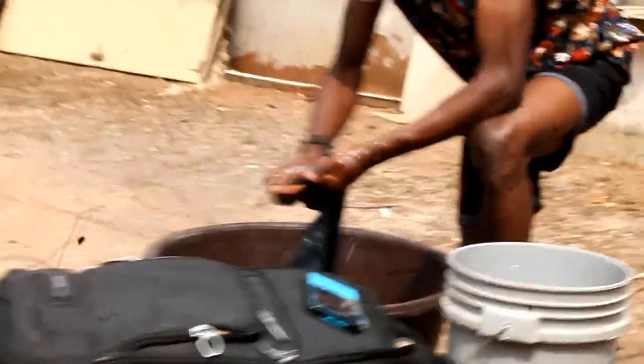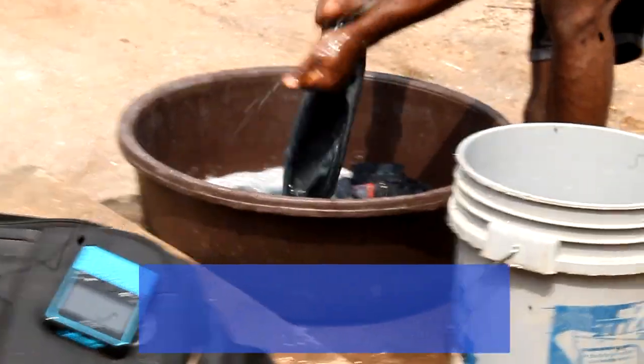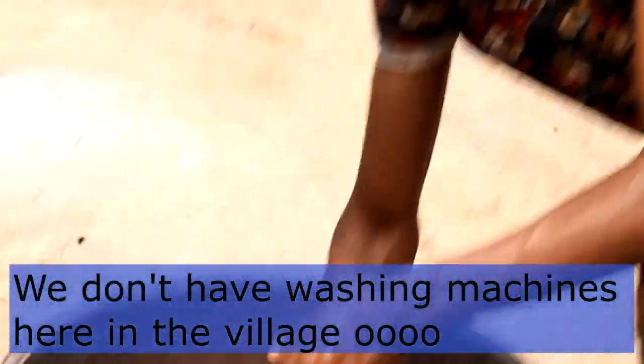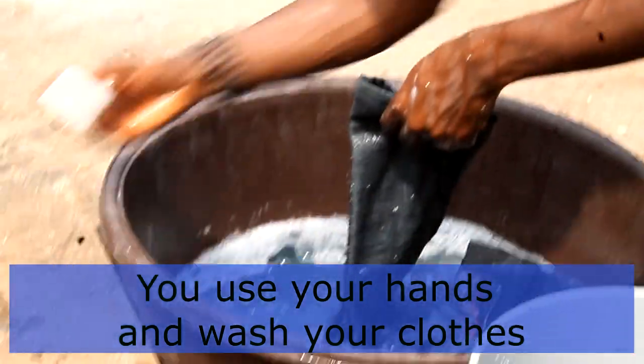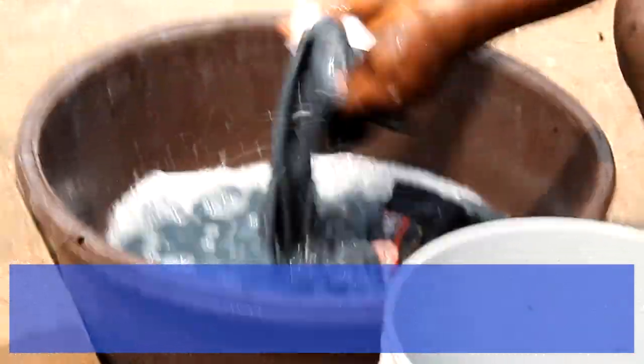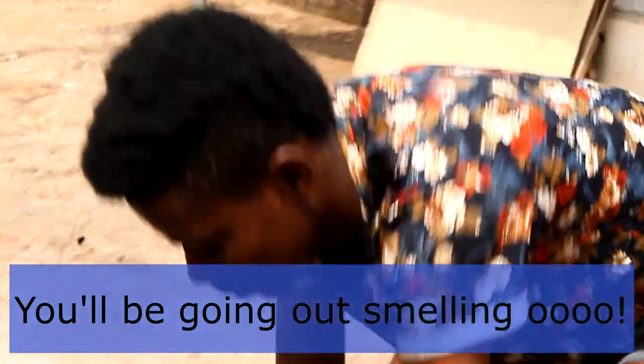Record them washing them clothes. Village. Y'all have washing machines here in the village. You use your hands and wash your clothes. If not, nobody will wash them for you. You'll be going around smelly.